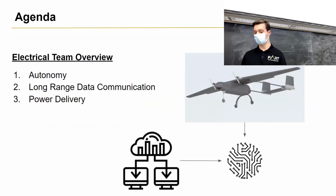So I'm going to hand it over to Hadi now, who is going to be running you through the autonomy, data transmission, and power delivery tasks within the electrical team. The way that we plan for this to be formatted, we have about half an hour worked out for this presentation, and we'd like it to be as interactive as possible. So jump in during the presentation if you have any interjections or any critiques. Please make sure to bring them up right away. That way we can talk through the problems and have a really productive conversation. So here's Hadi.